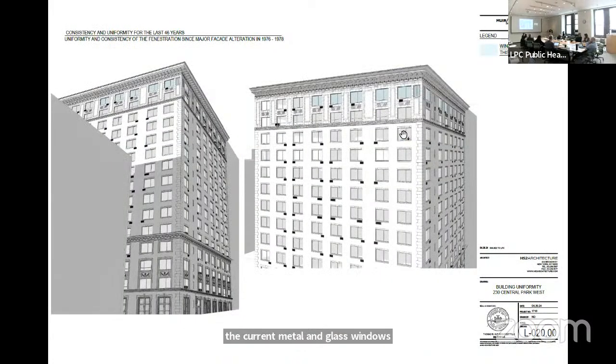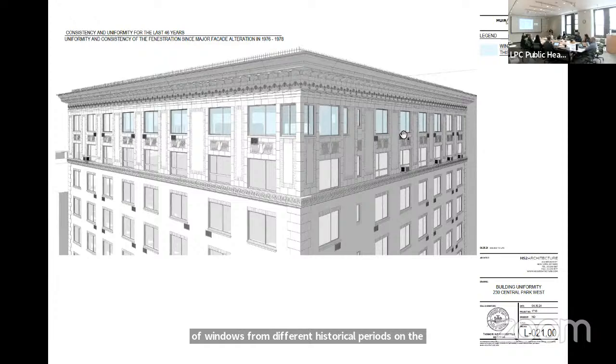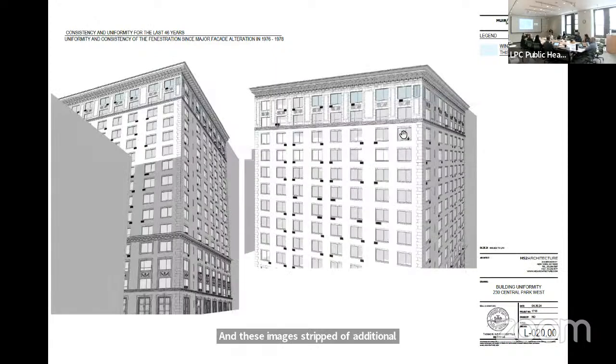We've created a few views to illustrate the consistency of the fenestration on both street facades subsequent to the major facade alteration in 1976 to 78. Like other building owners and neighbors, we value the repetition and consistency the building has had for the last 46 years, particularly in contrast to other buildings in the neighborhood that have a variety of windows from different historical periods on the same facade. In these images, stripped of additional items such as shades and/or other competing visuals, we hope our images illustrate that in-kind window replacement will maintain the consistency of the facade and character of the building and contribute to the overall architectural character of the neighborhood.